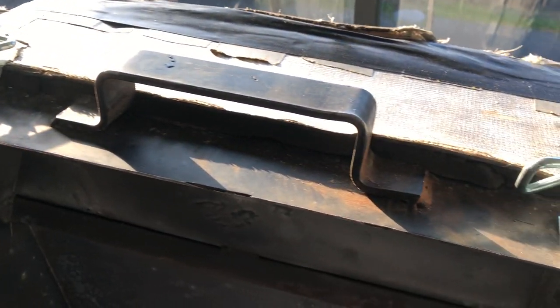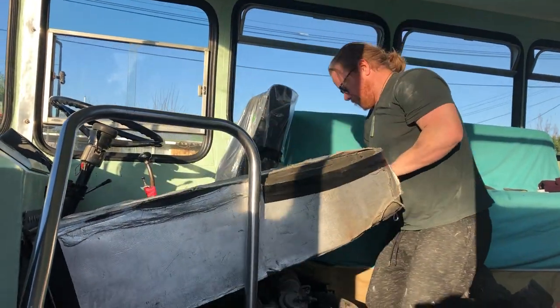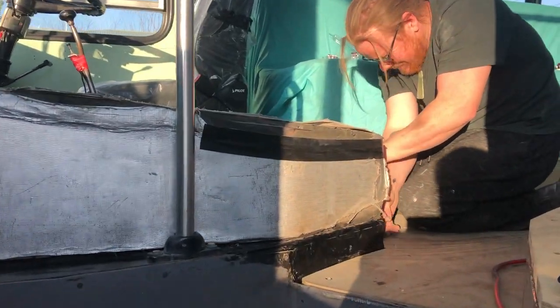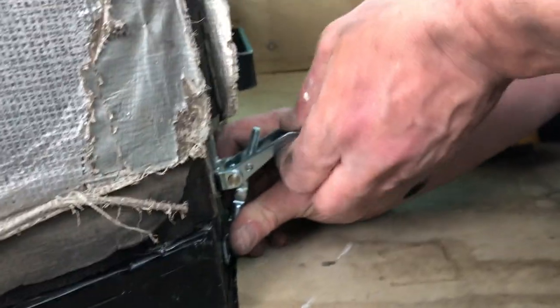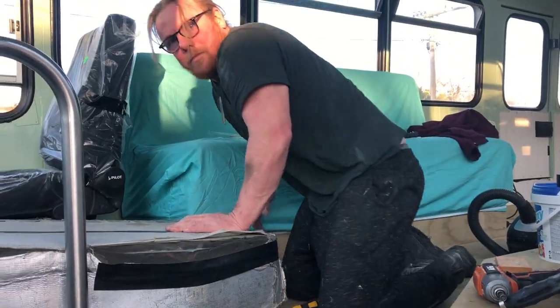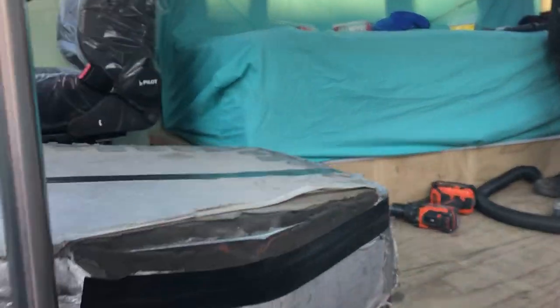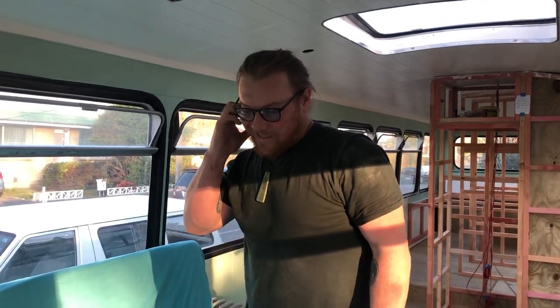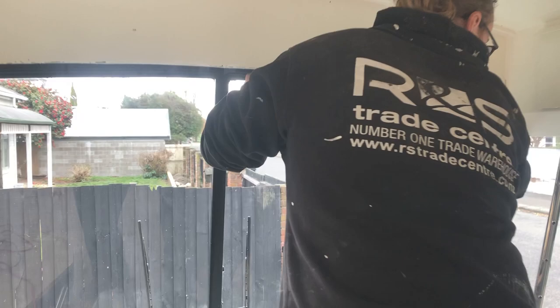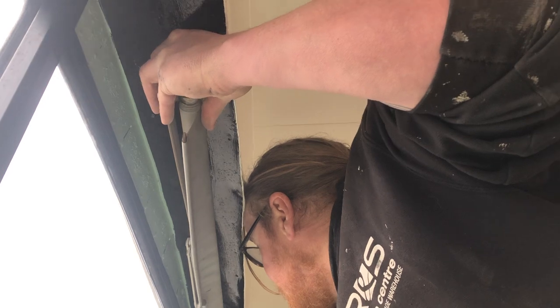Some new latches for our engine box. It's not moving. It's good. Job done. We need a working sun visor for the driver to pass inspection. So the original screen is going back up this week too.